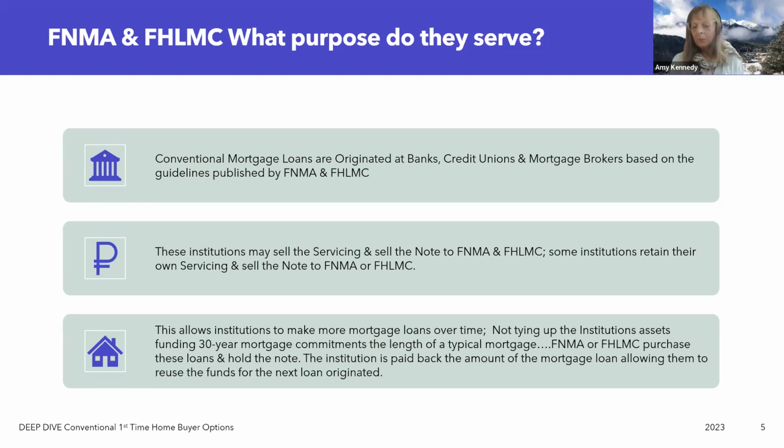You'll get a goodbye, and you'll get a hello letter from the new person that you're going to make your payments to. The servicer is the middleman, so to speak, that makes sure that your taxes and your homeowner's insurance and your mortgage insurance, if you have it, are all paid timely. The servicer is who you're going to call if you want to change your homeowner's insurance or you want to find out what your tax amount is without calling the assessor.